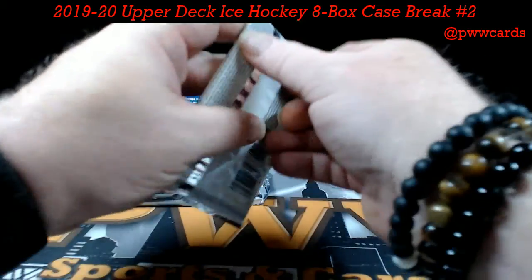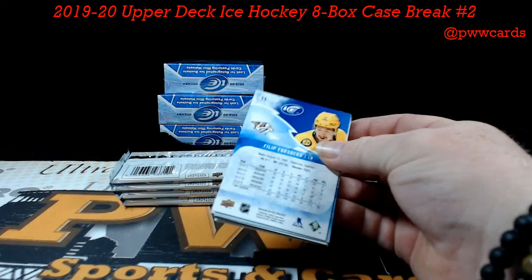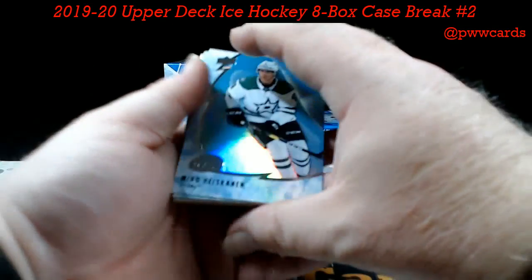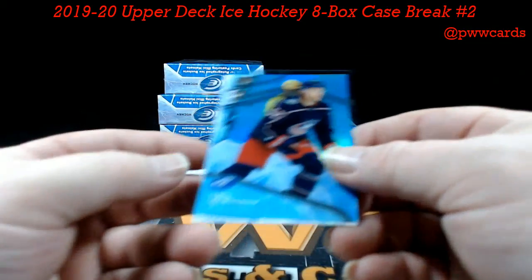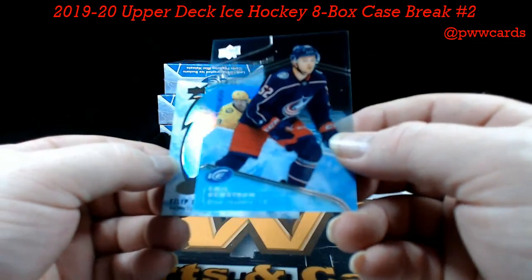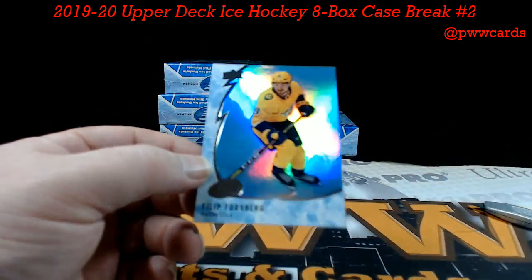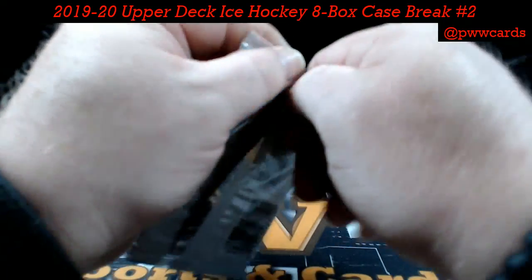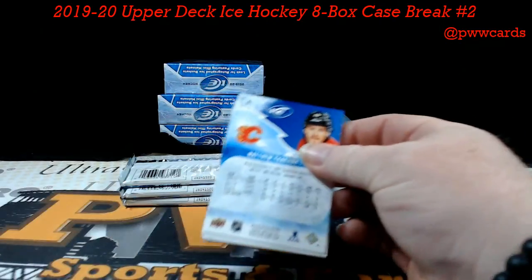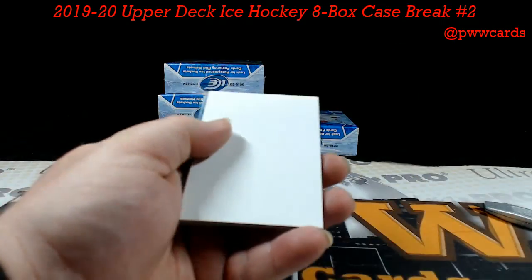Box number 4. Heiskanen, Staal, Eichel. Bernstrom, Ice Premieres to $4.99, Columbus Blue Jackets. Philippe Forsberg. Fleury, Ovechkin.